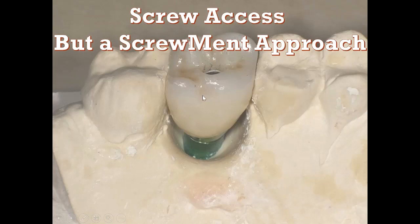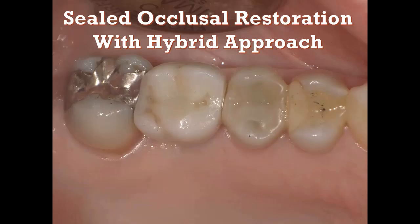And after 5 minutes, I unscrew this, clean off the cement underneath, and then I screw the whole thing into place. And that's called a screw-ment approach. After I'm done, I'll seal this, whether with a composite or a glass ionomer. And that's how you get a passive seating and a well-made implant crown.